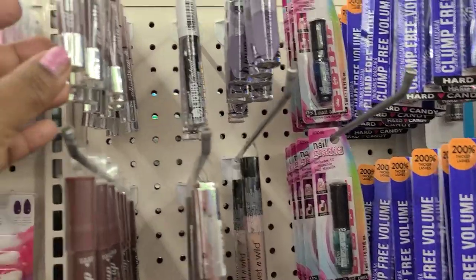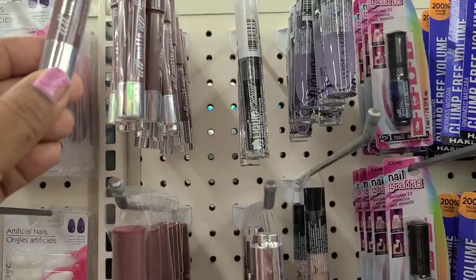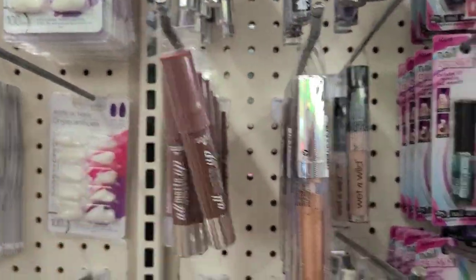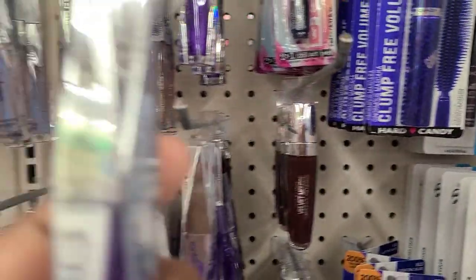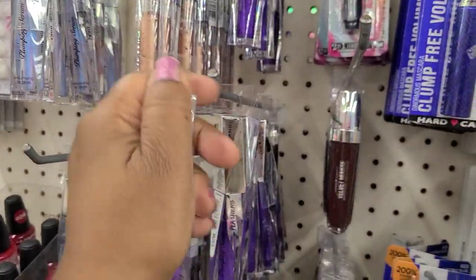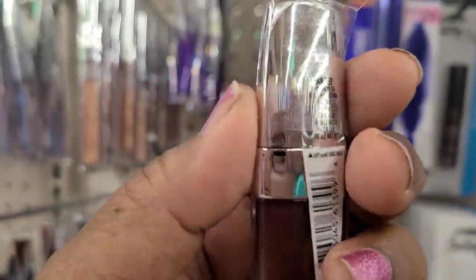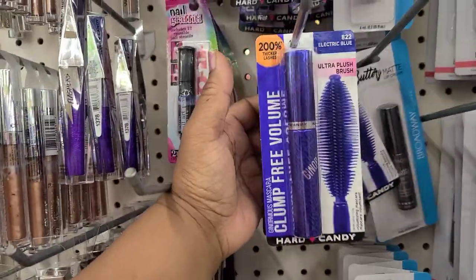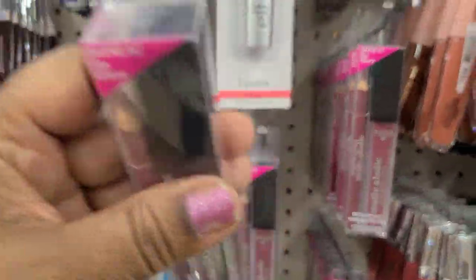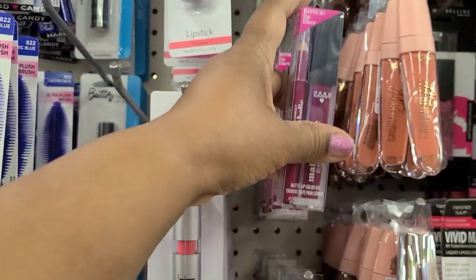Here they have a bunch of hard candy, and this is Oti Masala by Hard Candy. This is Twinkle here, Twinkle. And this one here, the purple one, is Dazzled. And then we got this here, that's Skin Deep. Then we got the blue eyeshadow here. And we got the Mattaholic here, that's Truffle. And then this one is Berry Chic.